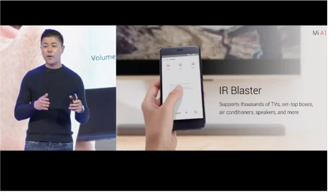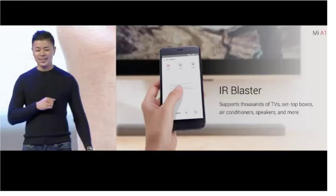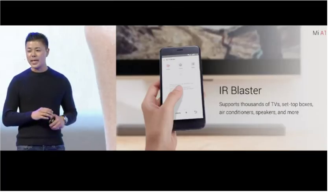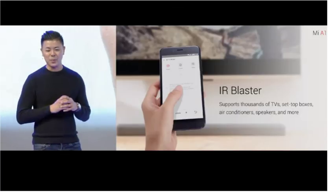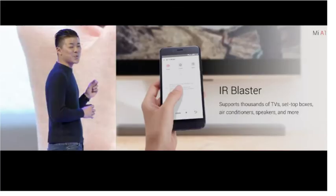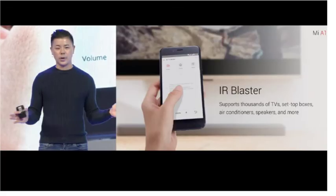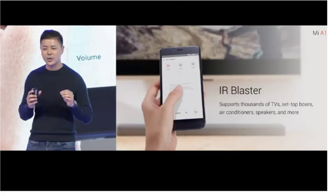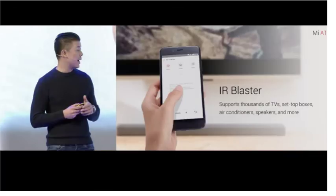On top of all these customizations, Mi A1 also has infrared. So you can use it with our Mi Remote app that comes pre-installed with Mi A1, making it extremely easy and convenient to manage all of your household appliances and other devices, wherever you are. It's one of my favorite features.